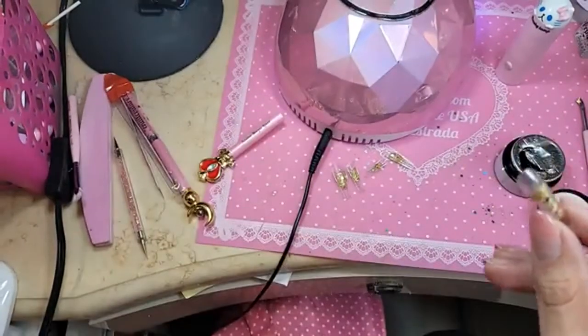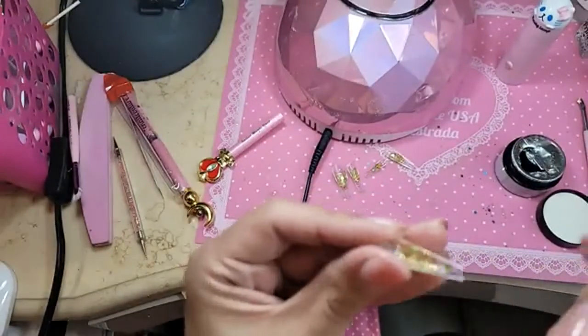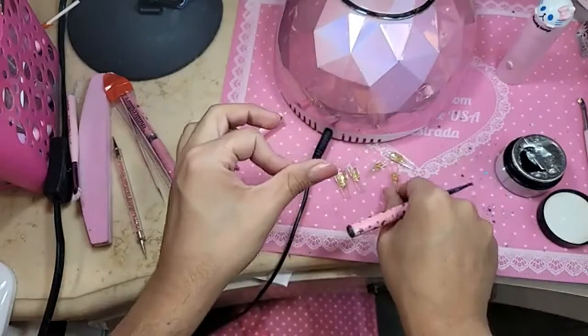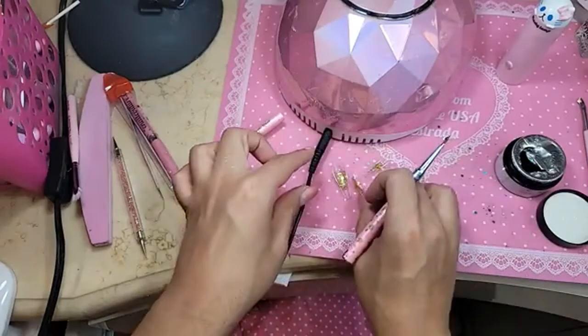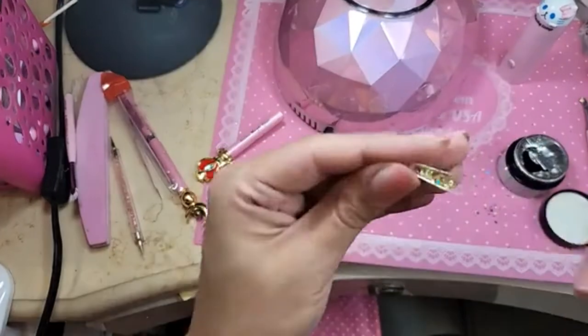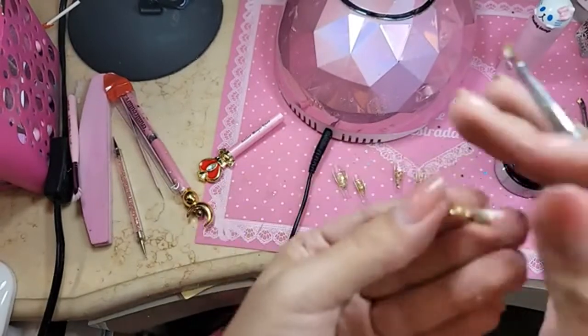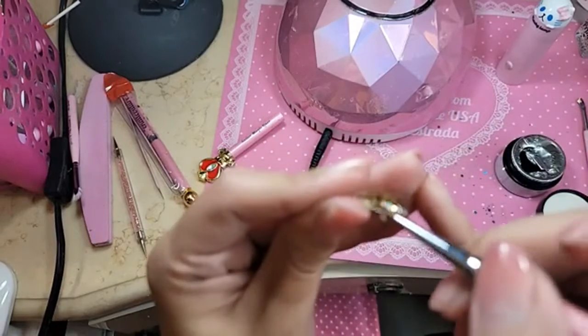No. I'm gonna ombre it. I'm also gonna make sure the inside is smooth, so that way it has a nice, even application. Because I'm also gonna put the white flowers on the ombre.